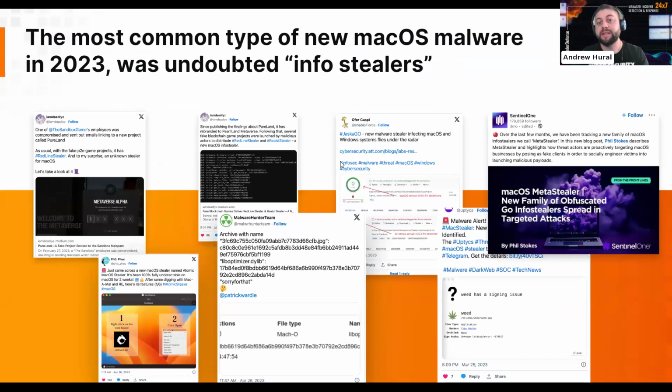I should say that's a really correct statement over here. The most common type of new macOS malware is undoubtedly the stealers, info stealers. I just want to recap what info stealers are and what they focus on. First of all, of course, that's sensitive data. So stealers want to get your sensitive data. They target any valuable information you might have: login credentials, browsing cookies, cryptocurrency wallets, etc., anything that might be of use. They use the data exfiltration technique.